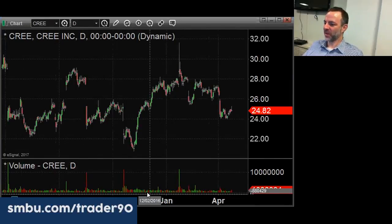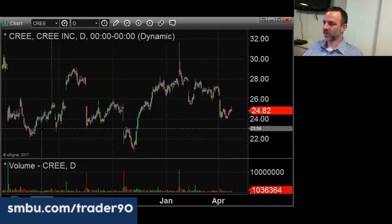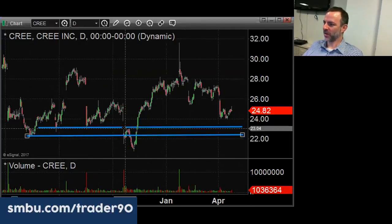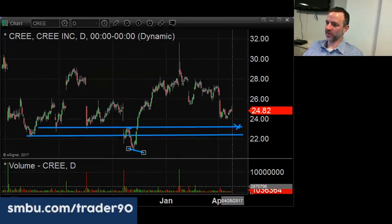So right now it is 22.5, so it's below this support. It's kind of in this. When I looked at it, there was nothing really that clear. I guess 23 I had as potential resistance because of this failure area here when it came down to 21. That's what I would keep an eye on. I don't really want to spend much time on it.